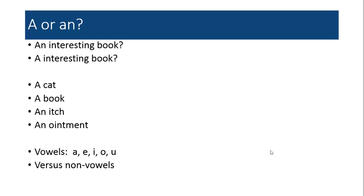So we will start with when to use a, when to use an. An interesting book or a interesting book? Tell me, which one is correct, which one is incorrect? Of course, an interesting book is correct. If you say a interesting book, that bites each other. That does not sound good. So it's an interesting book. A cat, a book, an itch, an ointment.